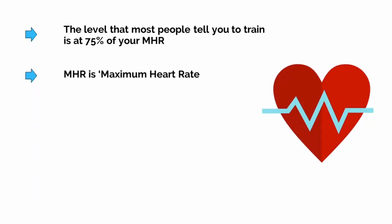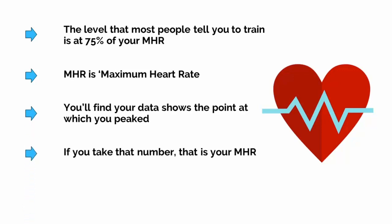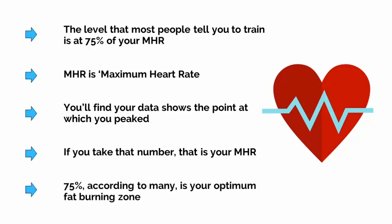MHR is maximum heart rate, and to get this figure, you just need to take your tracker, heart rate monitor or CV machine of choice, and then train as intensively as you can while remaining safe. You'll find that your data shows the point at which you peaked, and if you take that number, that is your MHR. 75%, according to many, is your optimum fat burning zone, and the zone at which you should try to stay within when training in order to shed pounds.